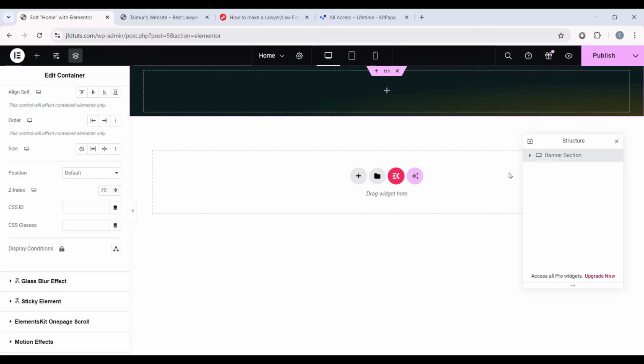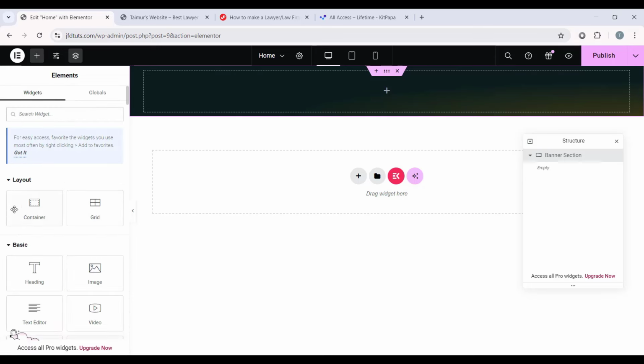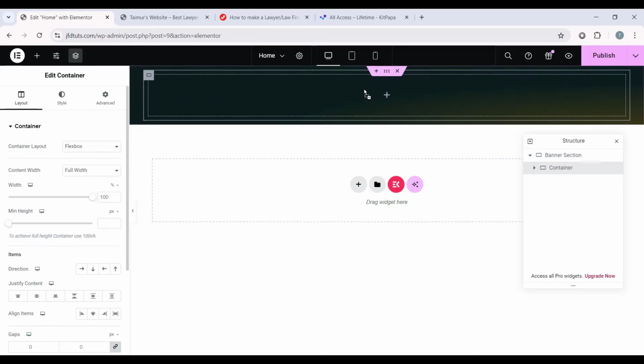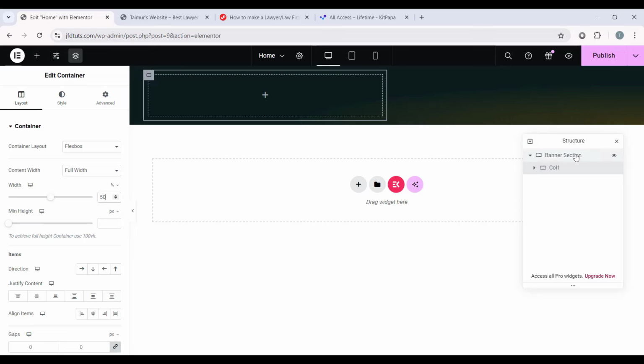Alright, so inside this banner container now, I want to add a new container. So drag a container and add it inside this container. And let's rename this container column 1. Then let's make this container's width 50. And it will take only 50% of space of its parent container, which is banner section.